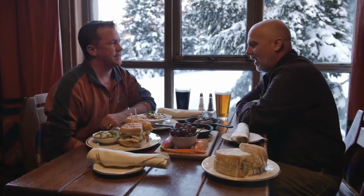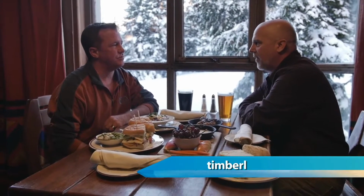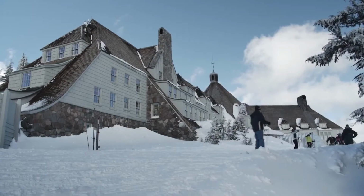What do you hear from people who walk into Timberline for the first time and take a look? I think I see it all the time. People come up here for a ski experience or a lodge experience vacation, and they've been in lodges before and they're all nice. But when they come into this place, their jaw drops. Cheers.